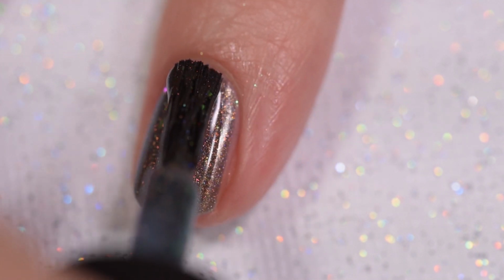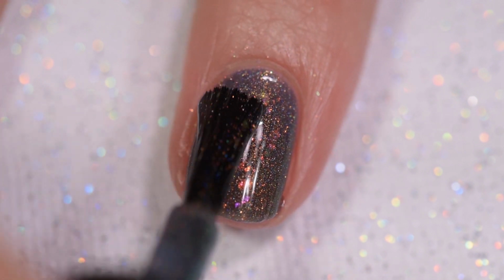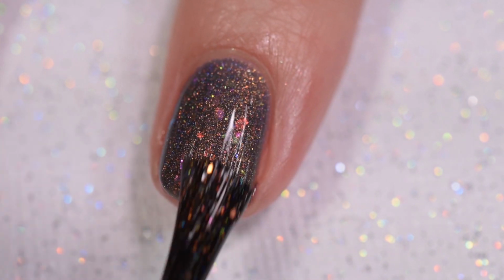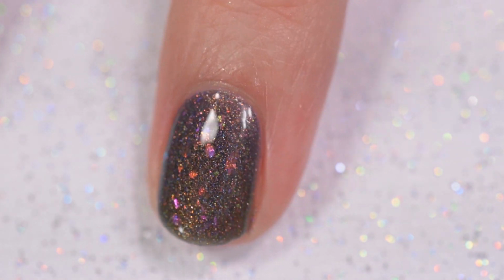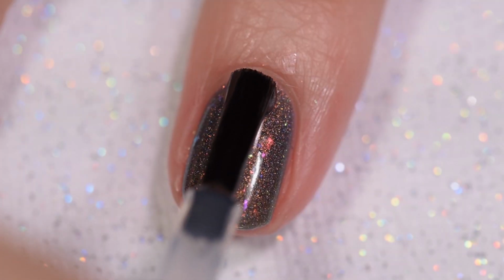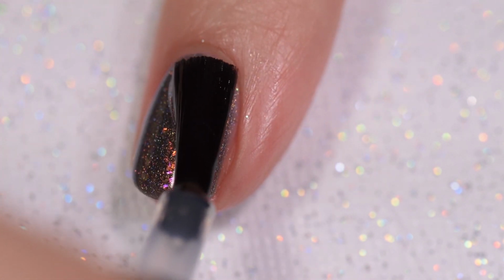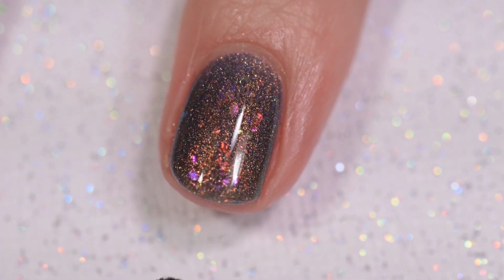Nothing in there is going to be difficult to remove. There are some bigger flakies in there, so you might have a teeny tiny bit of texture, but it is nothing that is going to give you any difficulty upon removal, and nothing that her glossy top coat will not smooth out for you. My swatches of Pho-King Awesome are showing you 3 coats and the glossy top coat.